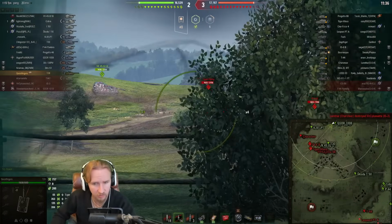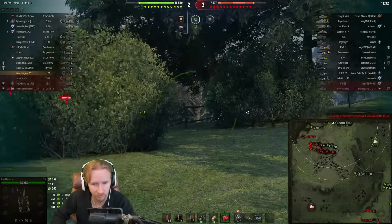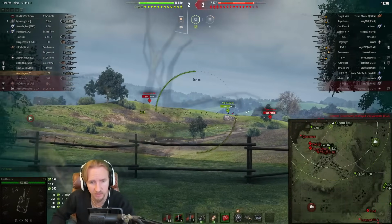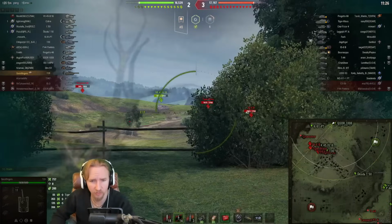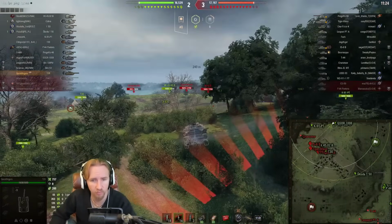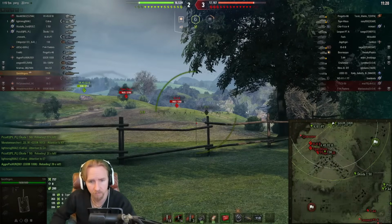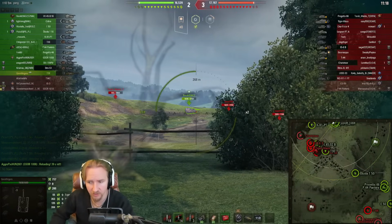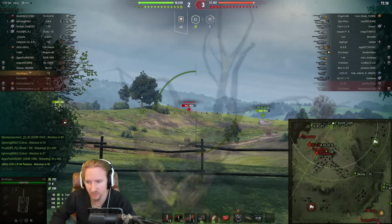Now we can see that the enemy team is starting to be more aggressive. And as they are more aggressive, there might be more opportunities that avail themselves to QuickyBaby and his T-28 at the back of the map. Very brave in these bushes. The only problem here is if we lose the east, this position becomes forfeit. So I'm just hoping that my medium tanks hold.